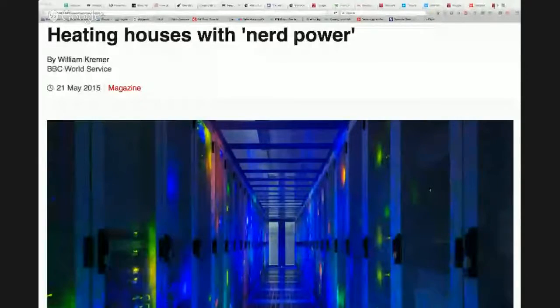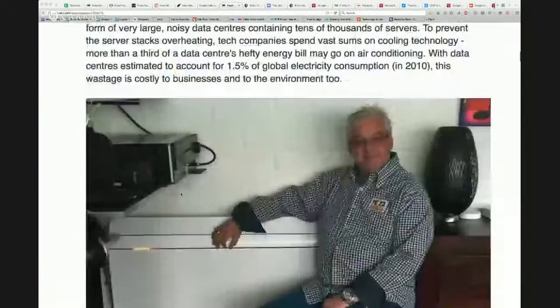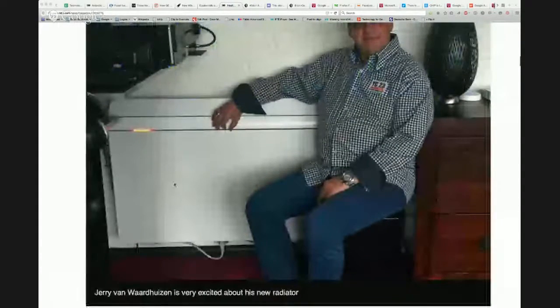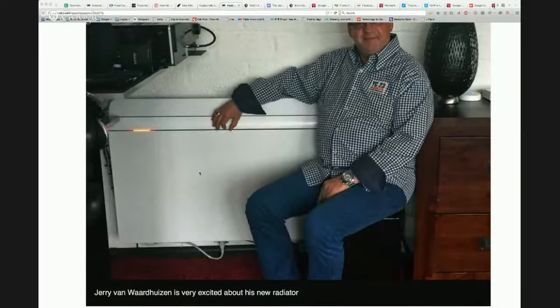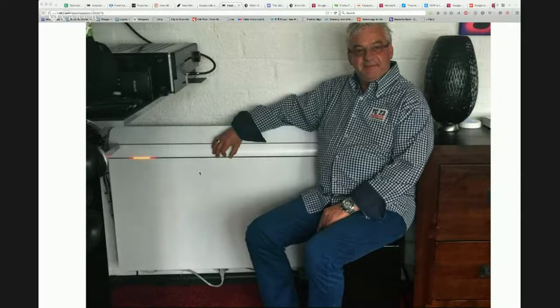Here's an interesting one. A company called Nerdalize. Did you come across this? I like it already. What they've created is a radiator that you can put in your home, which contains servers. So you install these servers in your home, and then they heat your home for free from then on out.